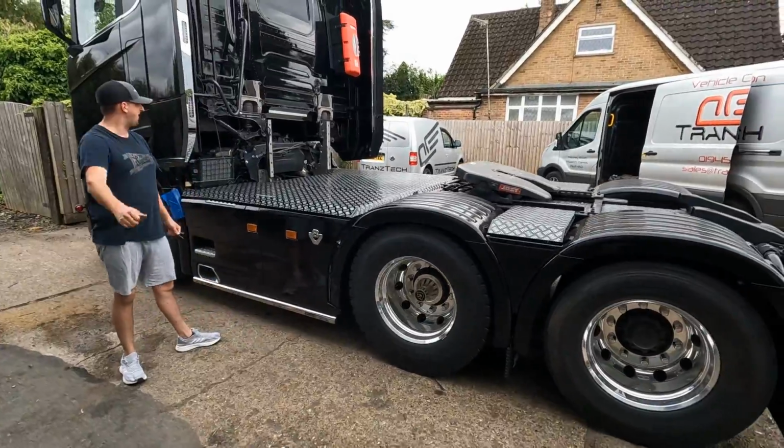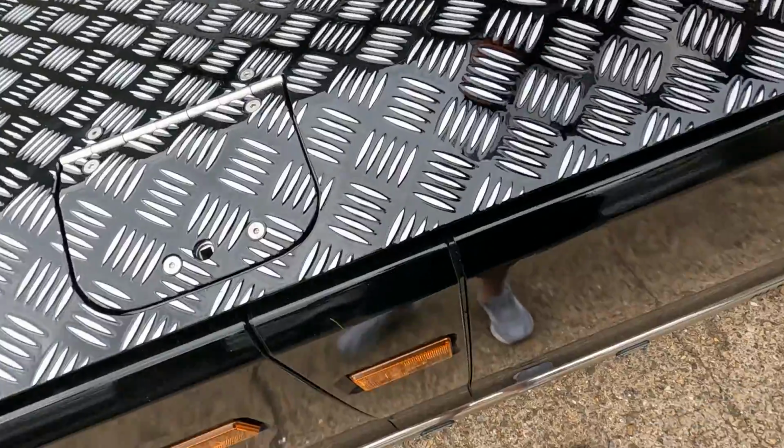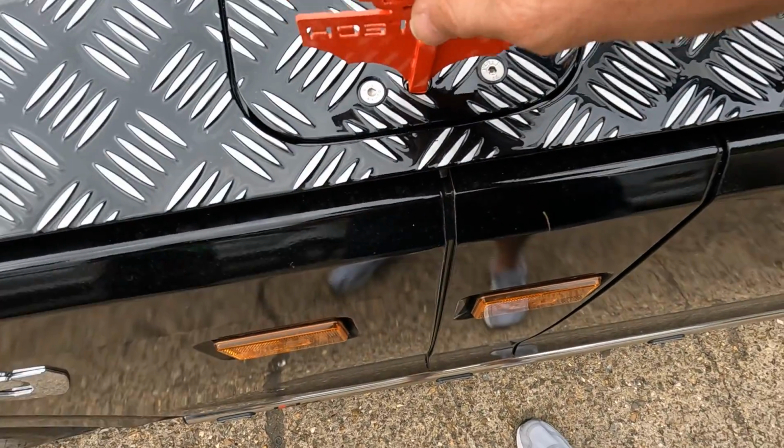Beautiful job, Tim. Thank you very much. You've got a key in there? I'll go get one. Yeah, get a key. In this little bag here, I've got a key. That's how we open.